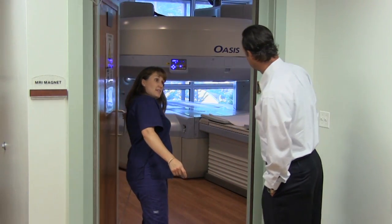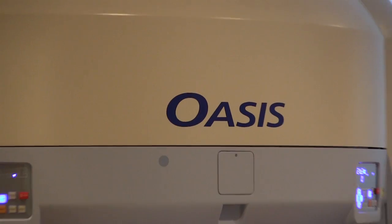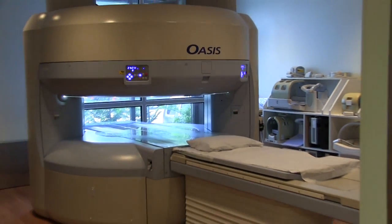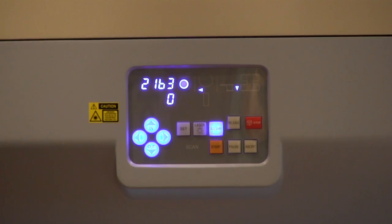So as you can see, we have a brand new MRI suite. Wow. Any patient that comes in here, we try to make them as comfortable as possible with this high field open technology. The field strength here is similar to the tube-shaped MRIs that patients are used to thinking about when they think MRI. This is the only true open MRI in the area. Wow. We have one here in Dedham, obviously, and we have one in Chelmsford as well.